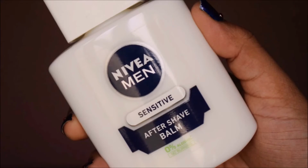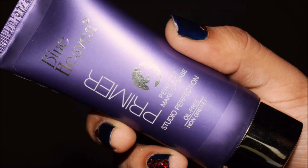If you are not finding these terms on your ingredient list, that means that product is a water-based product. In that case, you have to mix your water-based foundation with a water-based primer. So the primer's base and the foundation's base need to match. Now, if you ask for my recommendation, for the water-based primer I would recommend the Nivea Men Aftershave Balm, and for the silicone-based primer, I would recommend the Blue Heaven Primer.